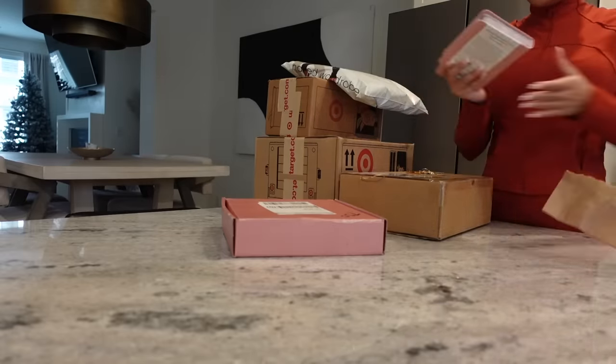So I hope I like the fit of them. Got them in a size small, but they're oversized. I normally always get my sweatpants in a size small because I don't like super baggy, but I also don't like super tight sweatpants. I just know certain materials stretch a lot over time.